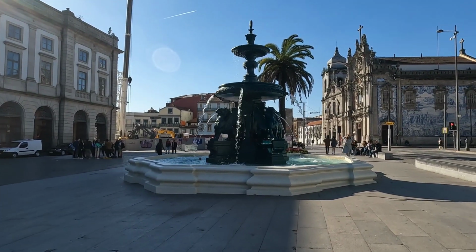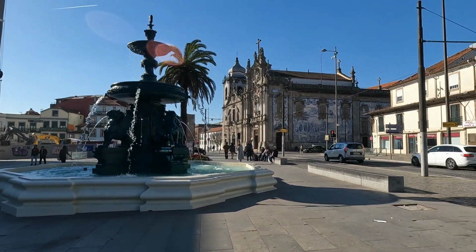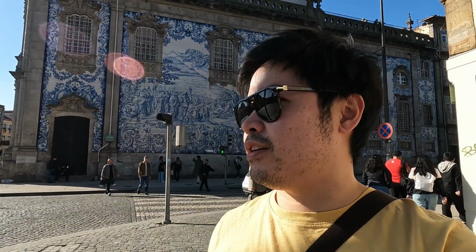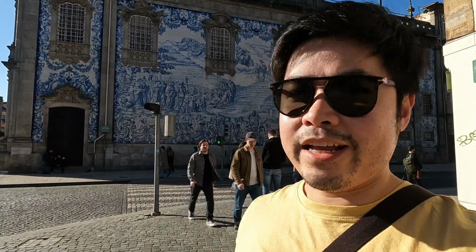It has this amazing looking fountain and that church over there. Unfortunately we cannot go inside the church, that's the Igreja do Carmo, because there's a service going on. Well, we can go inside, but I cannot take any videos inside. So yeah, probably visit again next time.